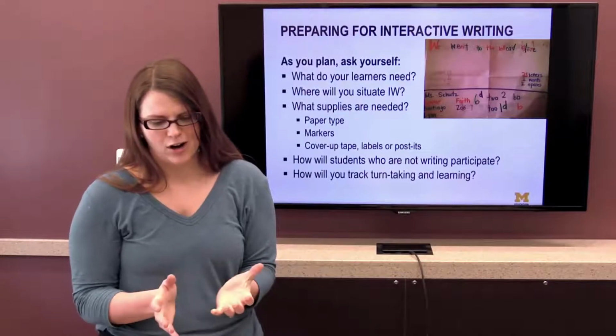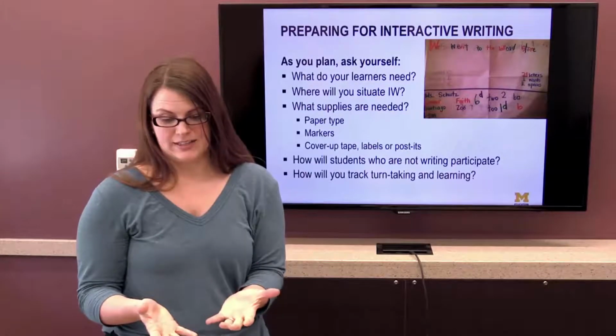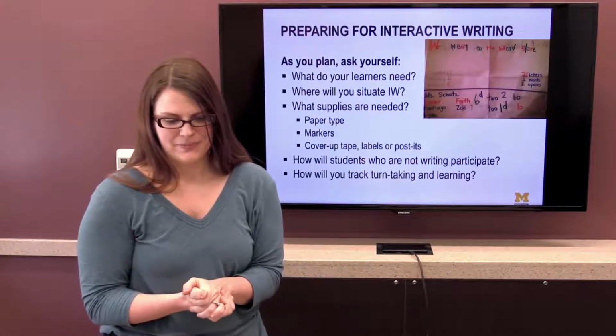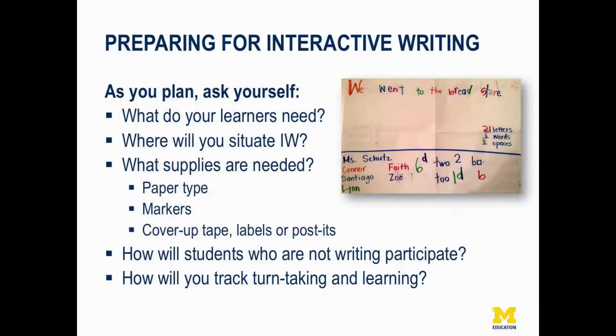Santiago had very strong phonemic awareness, but he didn't know all of his letters, and in a recent lesson had actually confused Y and W. Faith needed support hearing initial sounds as well as her understanding of letter-sound correspondence. Those are things I considered as I thought about what will my learners need in this particular lesson.